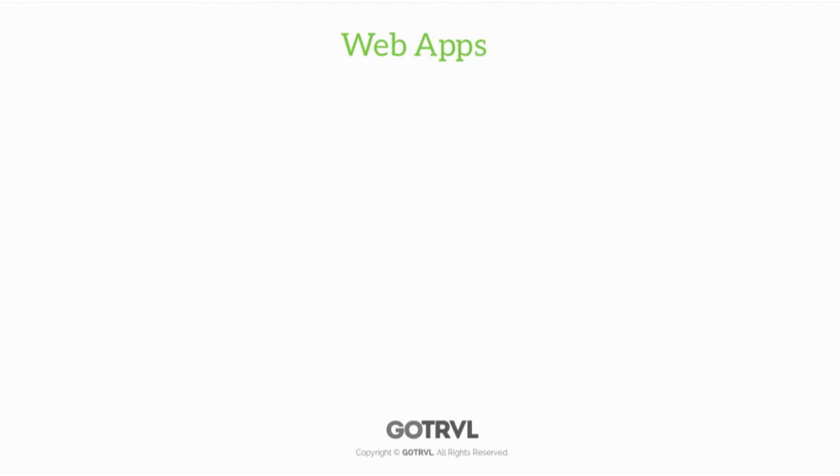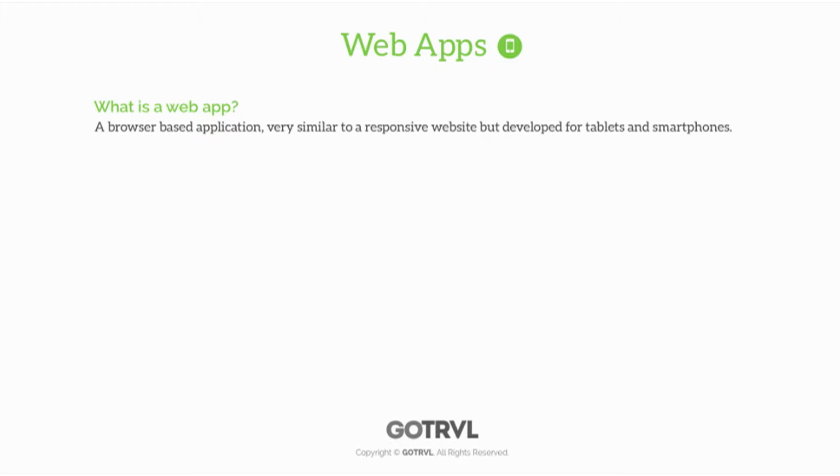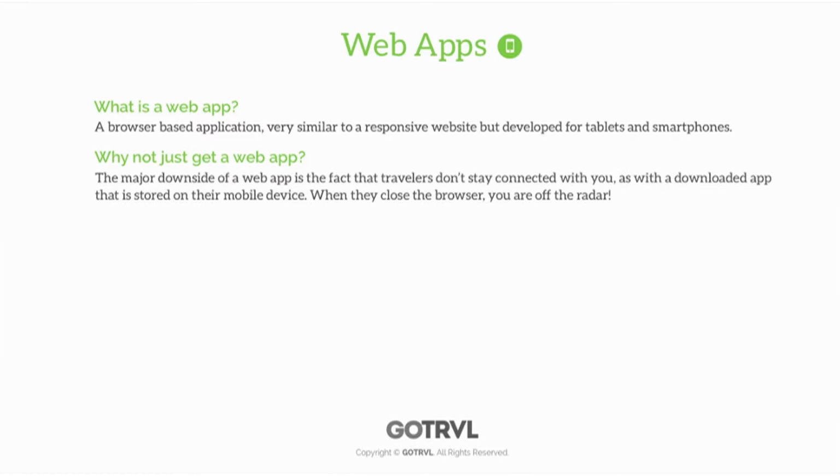Next up, let's look at web apps. These are browser-based applications similar to responsive websites. They generally offer more app functionality than a website and are designed specifically with an app experience in mind. The major downside of web apps is the fact that travelers don't stay in contact with you like with a downloaded app that sits on their phone or their tablet. The moment they close the browser, you are off their radar.